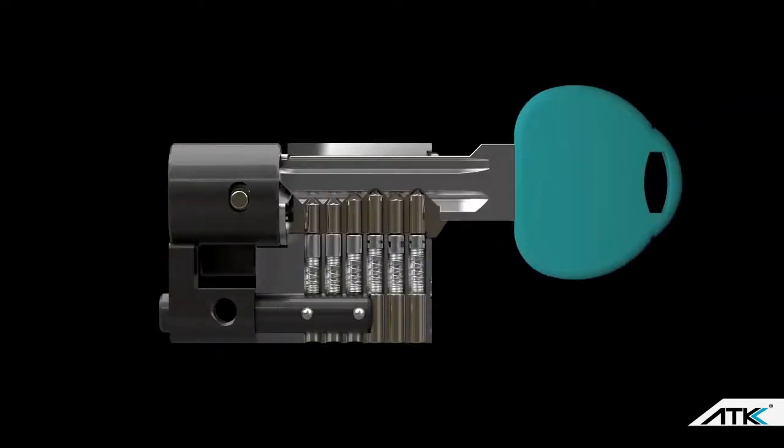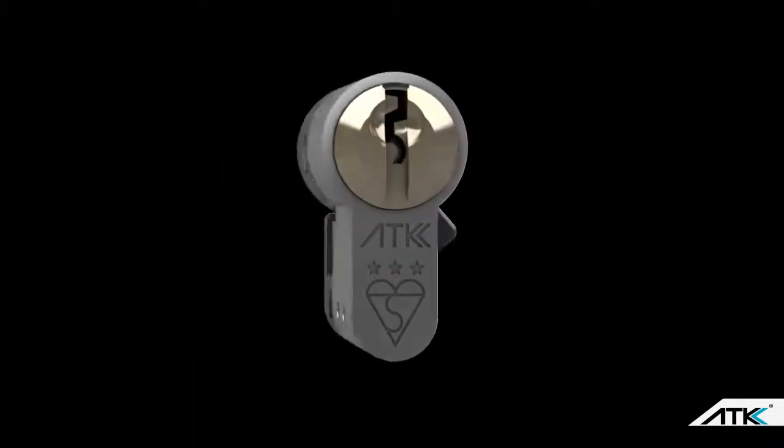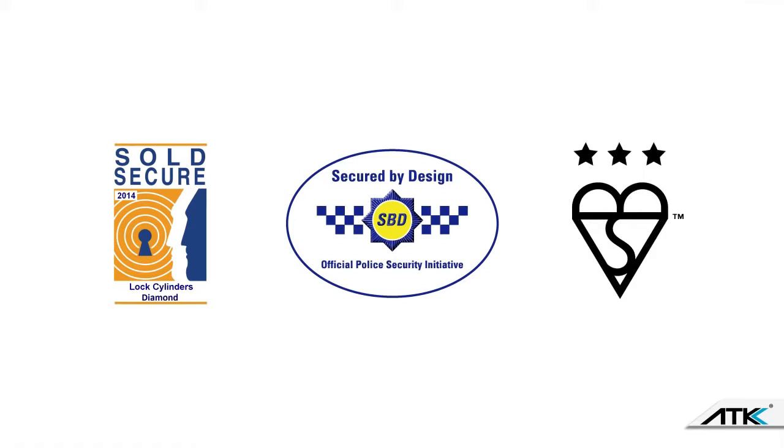The ATK lock holds the highest security accreditations available. The Master Locksmith Association's Sold Secure Diamond Grade. Secured by Design status and, most importantly, it is stamped with the 3-star BSI Kitemark, the British Standards Institution's worldwide trusted mark of quality and safety.